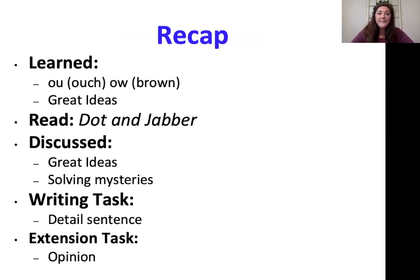Let's review what we did today. We learned what sound OU and OW spell. We read words with all of these patterns and then read a passage using high frequency words and the OW sound. We discussed great ideas and how they can help us when we are trying to solve a mystery or find a solution to a problem.